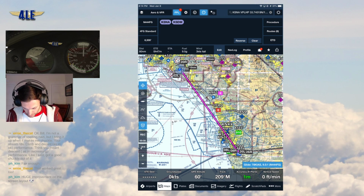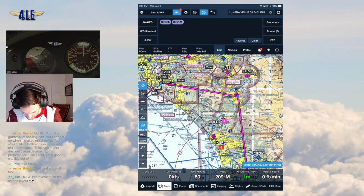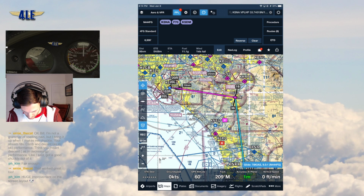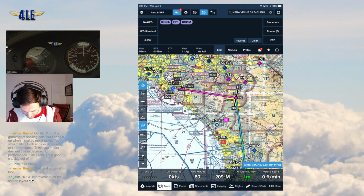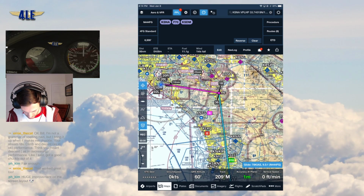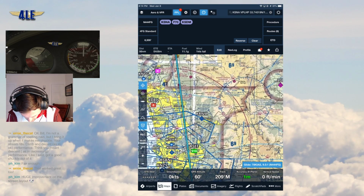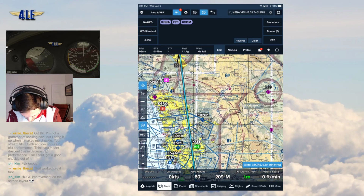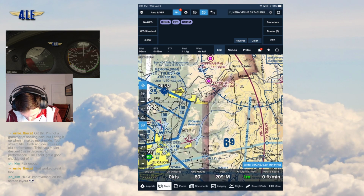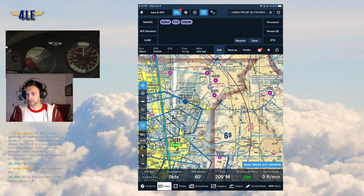Okay, first thing, we want a flight plan, and we're going to go to French Valley here first. That takes us away from Pendleton, which we can cut that corner if we really want to, and it keeps us over far enough to stay out of the Bravo. So by touching the screen, you can switch between sectional and tack chart, which is really nice to be able to do.